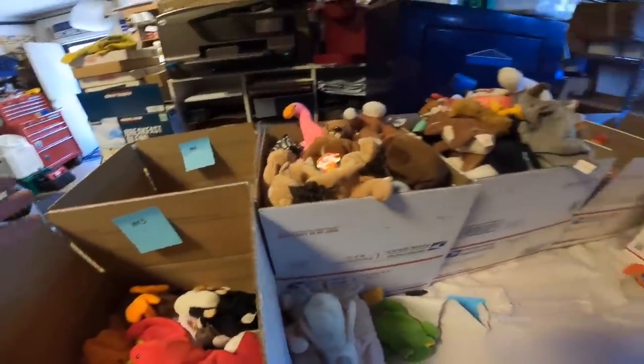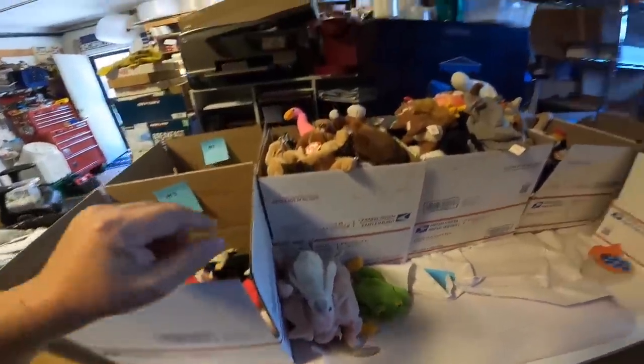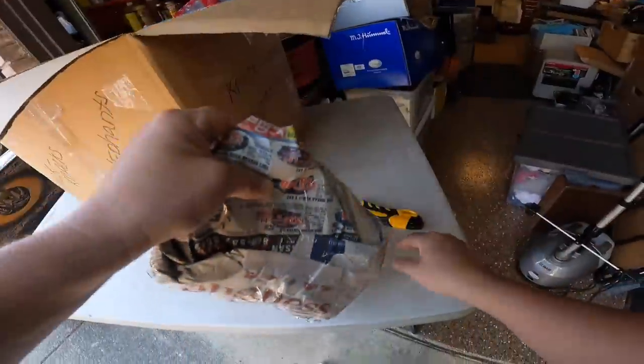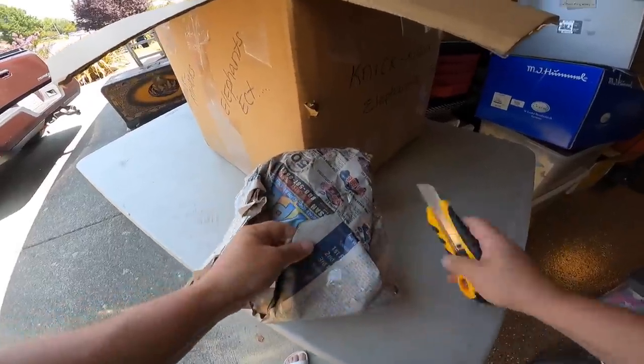We've got a bunch of them. There's six boxes more than what you see here. Six full, large flat rate boxes full. All right, we're sorting them by date, and that's how we're going to auction them. And we'll see how those do pretty soon here because the auction is tonight. Today is Monday. It's taking me a while to get back to this stuff because I've just been busy.